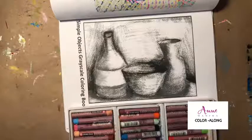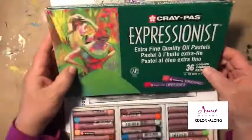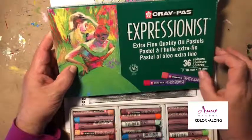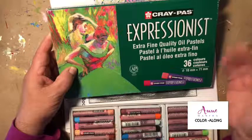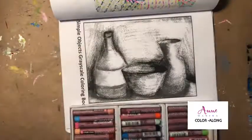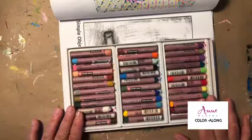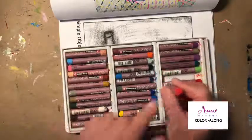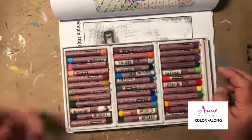I'm using Sakura Koi Expressionist Oil Pastels. This is a 36 pack. These are made by Sakura Koi. They also come in a 12 pack or a 24 pack for an extremely low price. A lot of people are turned off by the price and think it's a terrible product. However, you can never go wrong with a Sakura product, or a Koi product, in my opinion. This Expressionist set has a really nice, interesting selection of colors. The oil pastel is also a little bit thicker, fatter than the Koi Junior Edition.